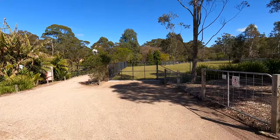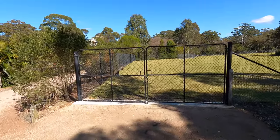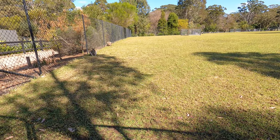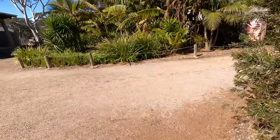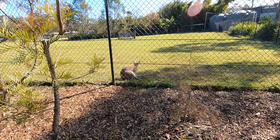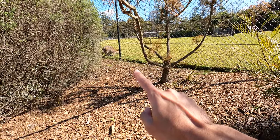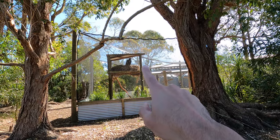It looks like I've spotted kangaroos or wallabies. But whatever they are, I can now consider myself having a successful trip at the wildlife park. There you go, there they are. Two of them. Can you see that one? There's a joey in the pouch. So happy. I'm so excited and I'm so happy. Yay! I see a huge bird there, but I don't know which bird that is.